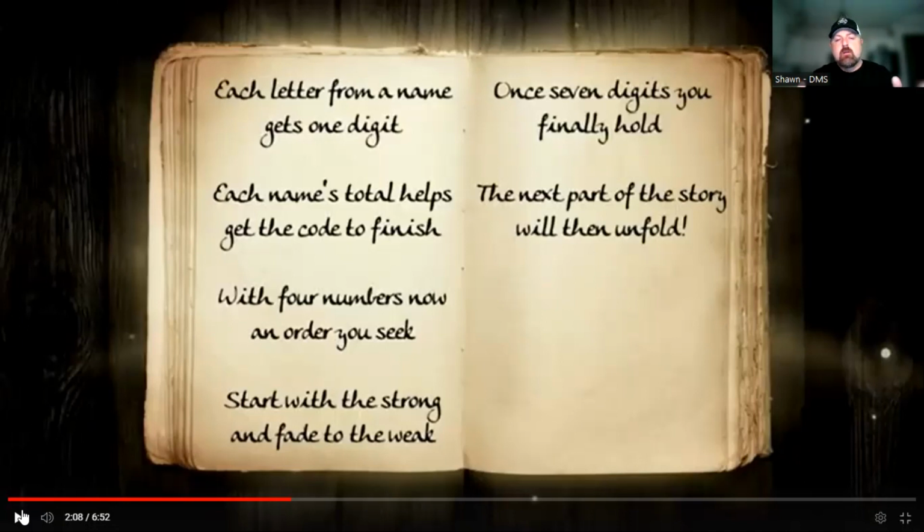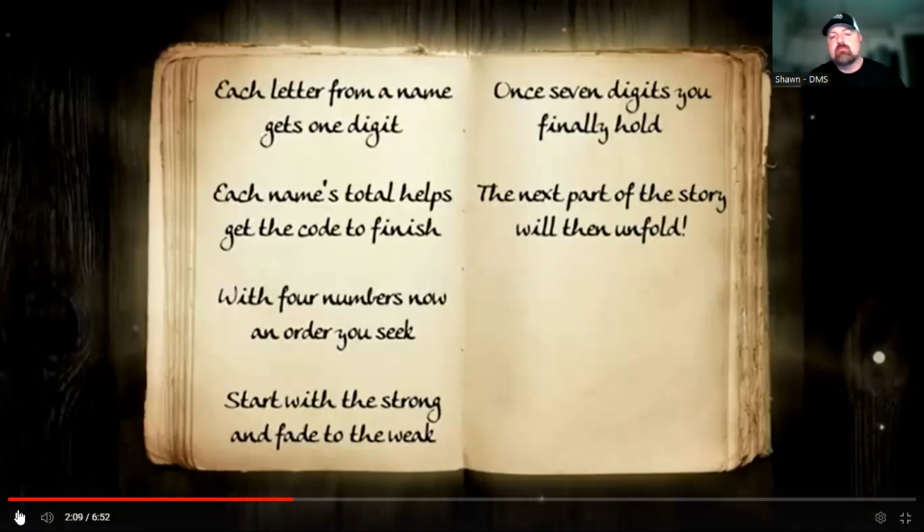All right, so what I want you to pay attention to here is the use of the word digit and the use of the word number. Okay, so let's say 3 is a digit. 30 would be a number in this context. 30 would be a number with the digit 3 and the digit 0. So keep that in mind as you move forward. All right, so let's continue.